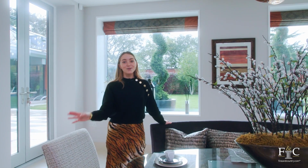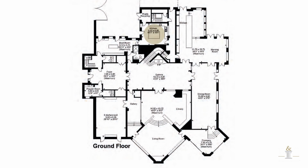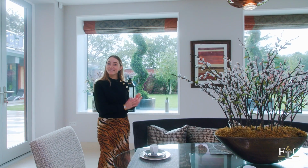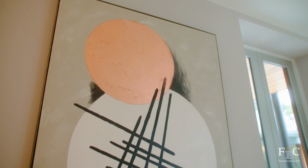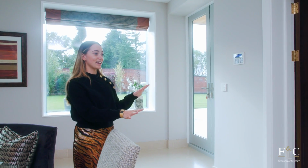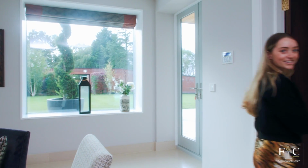But if you like to host a party, then you actually have a separate chef's kitchen through there. So you can have all your caterers and home chefs in there and keep all the food preparation and the smells in a separate part of the home while you focus on enjoying the party, which is definitely more my style. You've got 2 sets of double doors on this side here, which takes you through to the dining room. So let's go have a look.